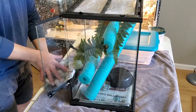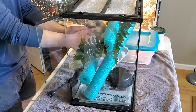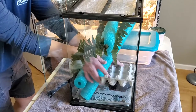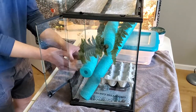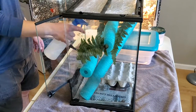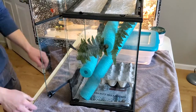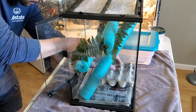So I've strayed away from using egg crates in my crested and gargoyle geckos' cages. I now use newspaper for foliage and cover, and they seem to really enjoy it. Like I said, the ink doesn't run, and so that's okay. Another good thing about the egg crates though, is that it holds the size of the food bowls that are typically bought for crested and gargoyle geckos perfectly, as you can see here.